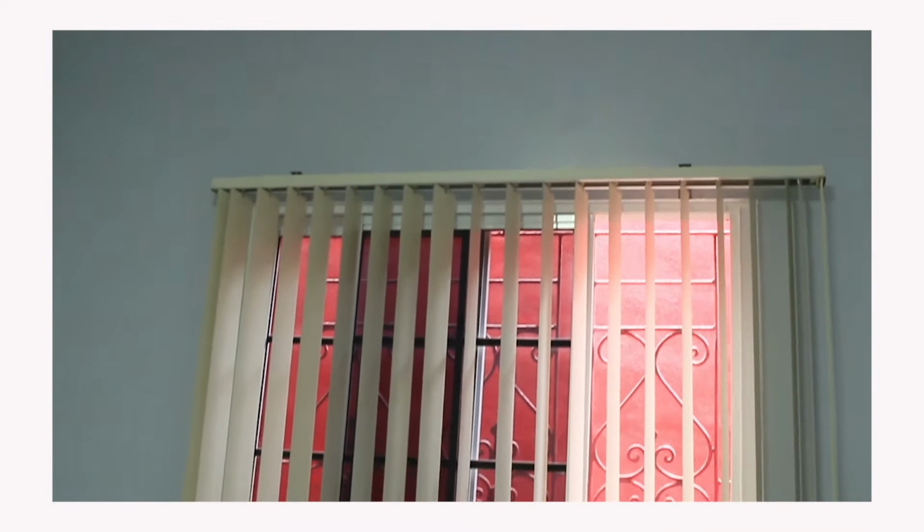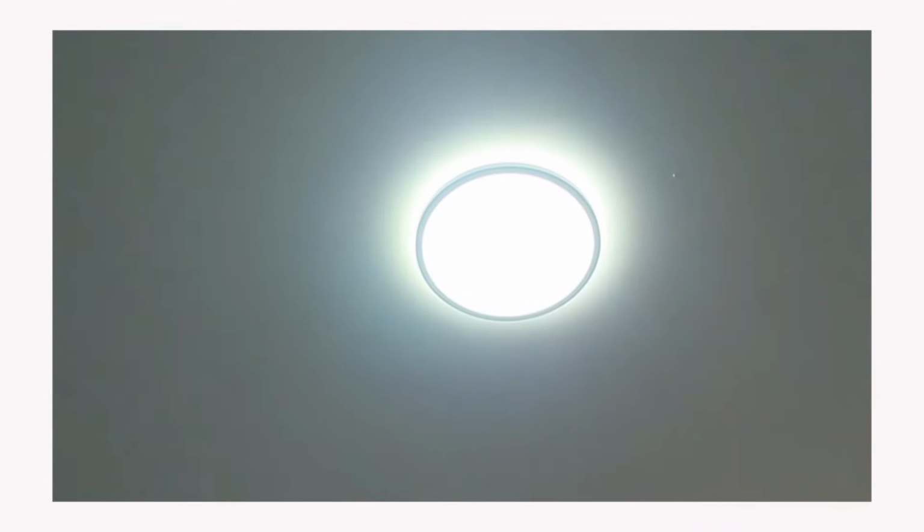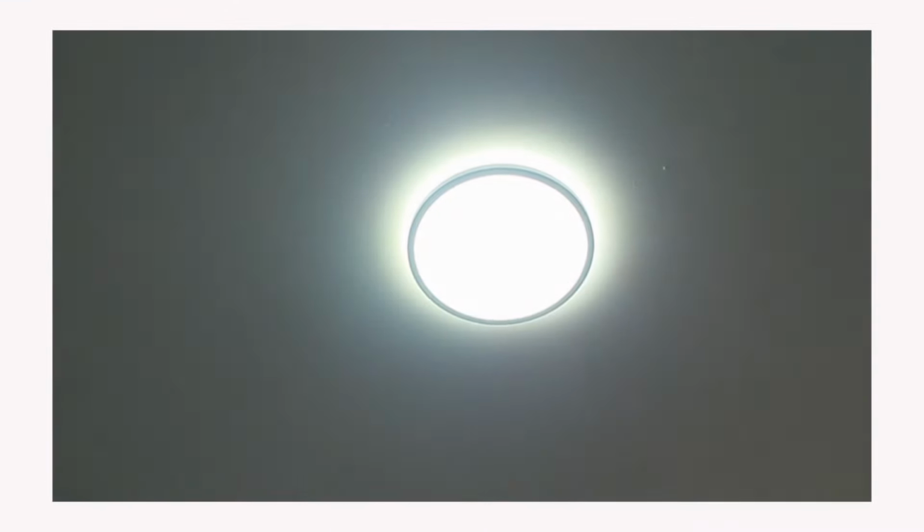So I love the moldings. I got these from Home and Things, as well as the baseboards. They're also from Home and Things. Again, you have the blinds, of course, and the best part about this room is this really cool wall light fixture that I got from Amazon, of course.